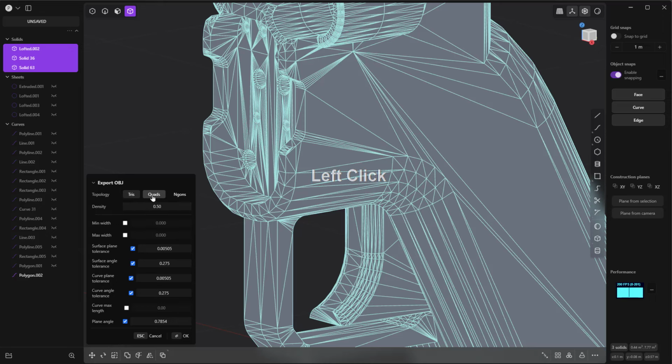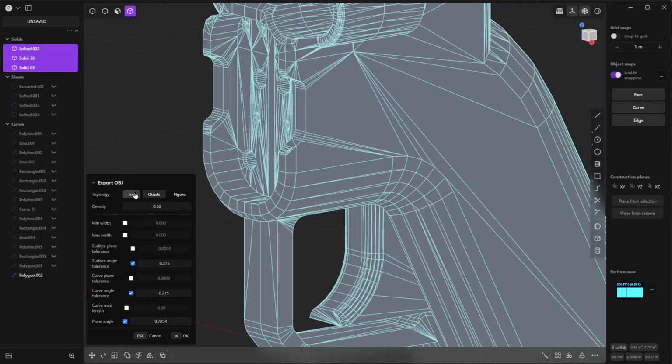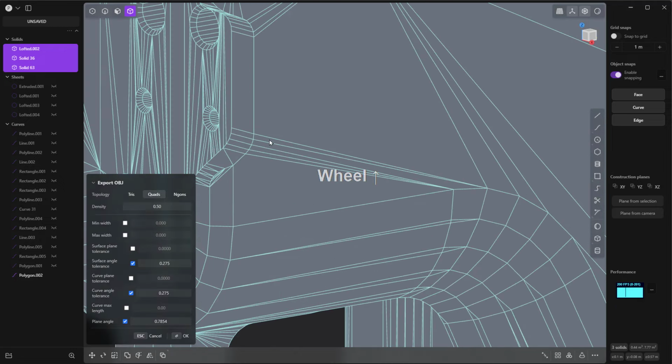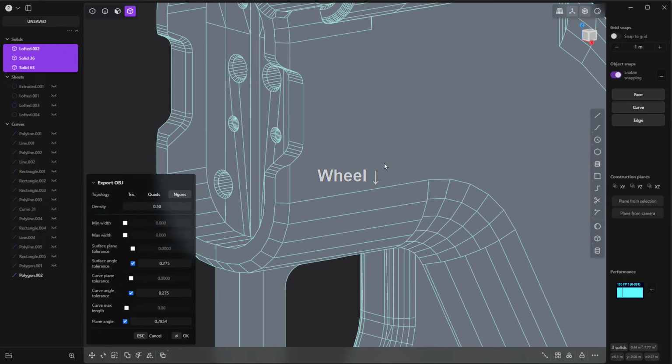How do I get quads though? I mean, I could get ngons. Ngons are really easy to clean up. I mean, if I get that, that's actually easier than that. And that's quads. Hey, what if it is quads? I mean, that's not a quad where I come from. We'll just go with ngons, right?